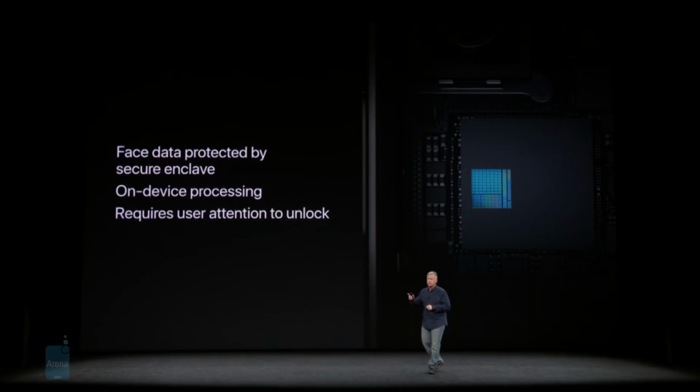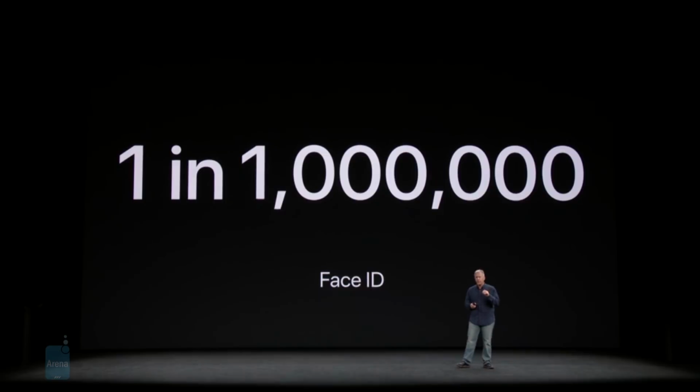We made sure Face ID can't easily be spoofed by things like photographs. Your face data is protected with the Secure Enclave and the A11 Bionic chip. All the processing is done on iPhone 10 and not sent to a server. We require user attention to unlock. That means if your eyes are closed or you're looking away, it's not going to unlock. The chance that a random person in the population could look at your iPhone 10 and unlock it with their face is about 1 in a million.